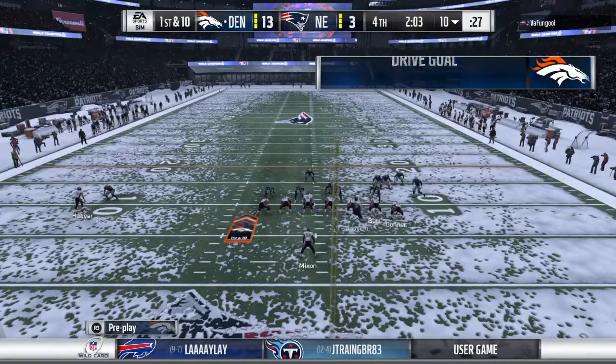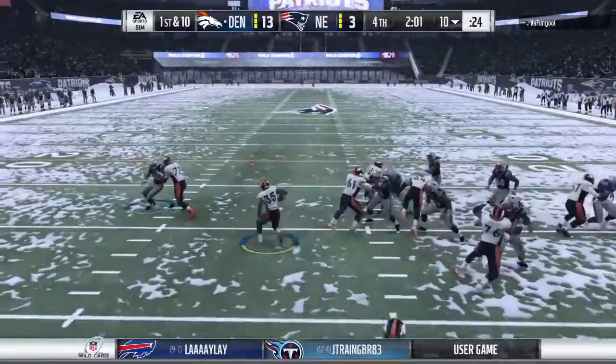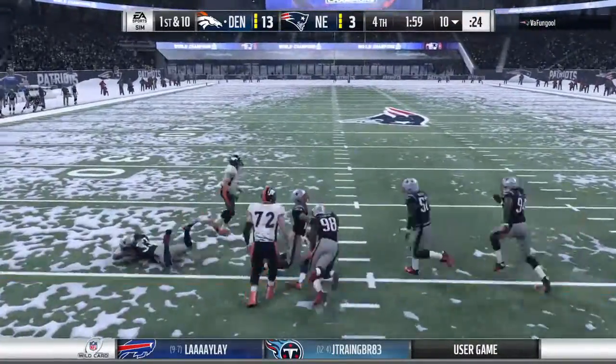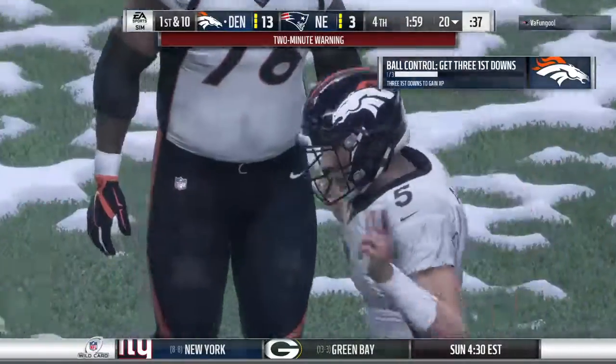Let's go. Green 39. Green 39. The drive will commence with a run by Mixon. And he's taken down, but able to get this up to the 20-yard line.